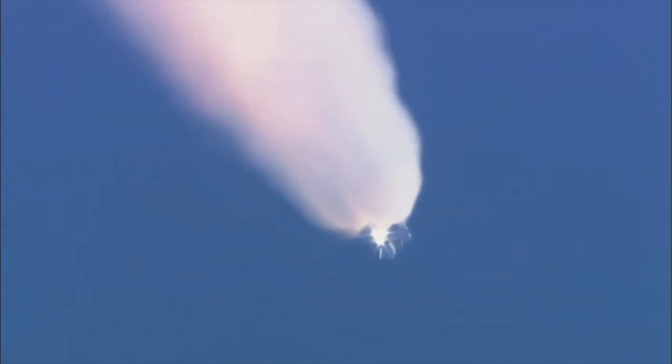One and a half minutes since launch, Discovery's already consumed more than 2.25 million pounds of propellant. It weighs less than half of what it did at liftoff. Speed now 2,000 miles per hour, altitude 18 miles, 14 miles northeast of the Kennedy Space Center.